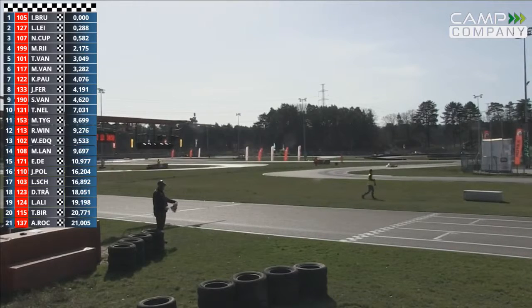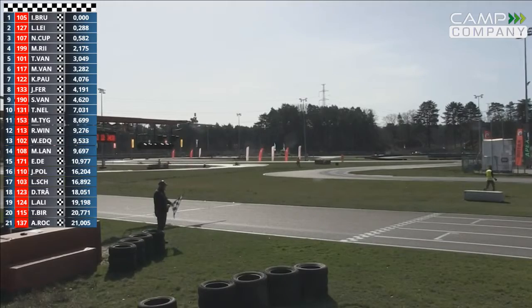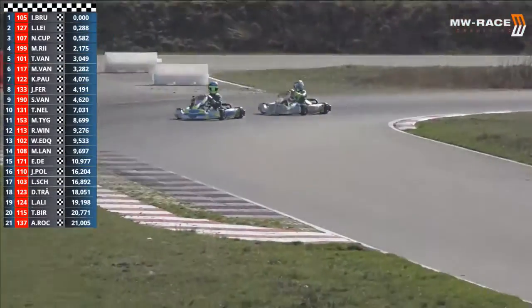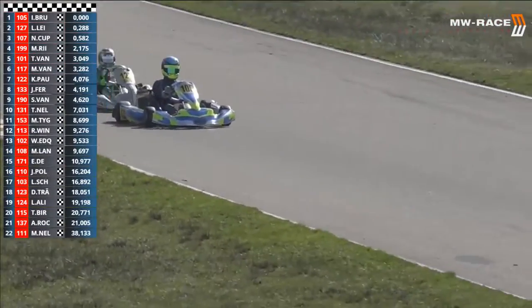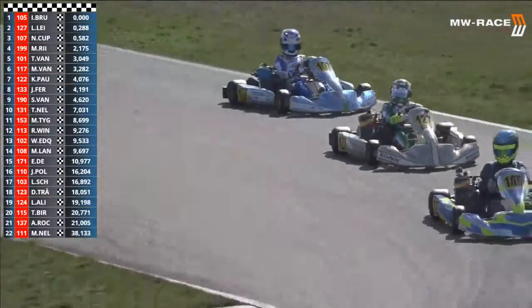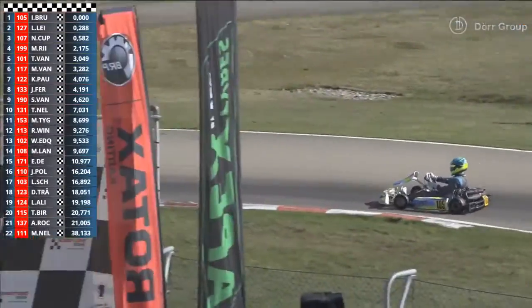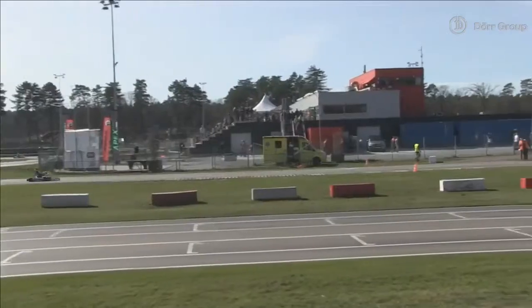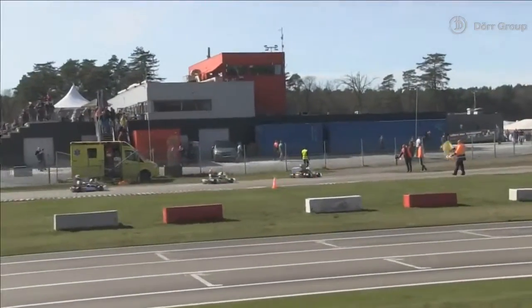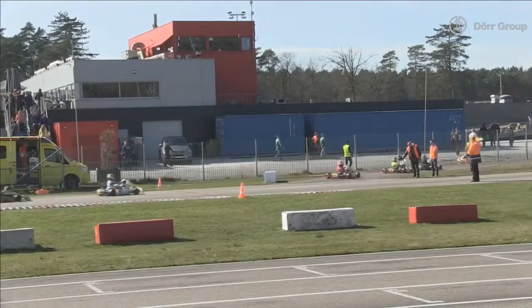He was up against it with Luca Leistra closing him down. He had 6 karts to contend with at one time, but Ilian Bruinzeels kept his nerve, didn't make any mistakes whatsoever. A very deserved victory there. Luca Leistra will be satisfied with his 2nd place. Third place went to Nick Cuppins. I'm sure he'll be happy with that as well. He mounted a late charge and at one stage looked like he may have gone past Luca Leistra, but in the end he settled for third place. So Cuppins finishes in third place.